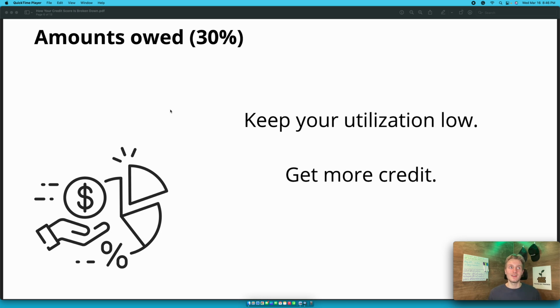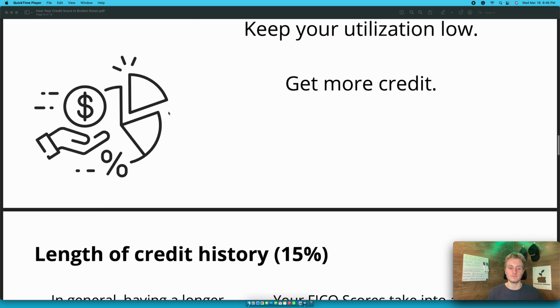I had 1 and I spent X amount every month. Well, then if I have 2 and I just spread my spending across those 2, well, I'm still keeping the utilization of my overall credit low. And now I have 3 credit cards and I still spend the same amount. So my utilization looks even lower.